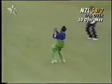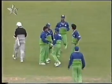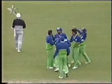Well, it's a big hit. It's in the air, though. And that's out. Salim Malik has it. And the third wicket's fallen. New Zealand are 58 for 3. Well, the pressure really going on for New Zealand for quick runs. The big shots are having to come out now.